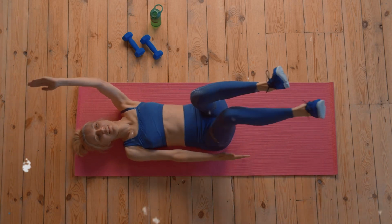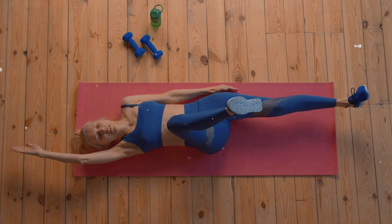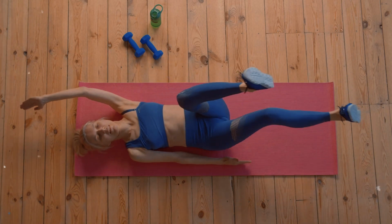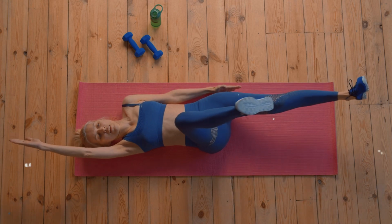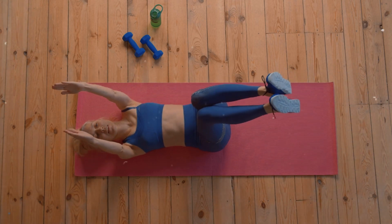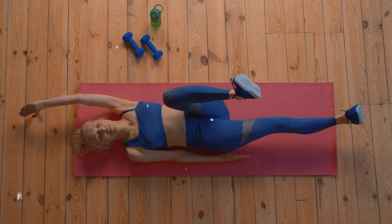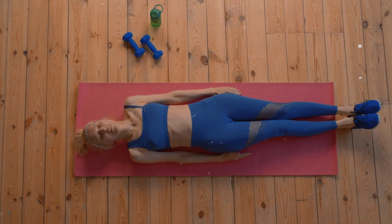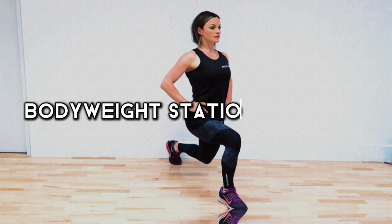So if you want a functional core, meaning a strong, intelligent center that truly helps you move better, the dead bug needs to be part of your routine. It not only helps protect your spine, but also improves the way your body organizes itself in any movement involving rotation, extension, or stabilization. Number 2, bodyweight stationary lunge.